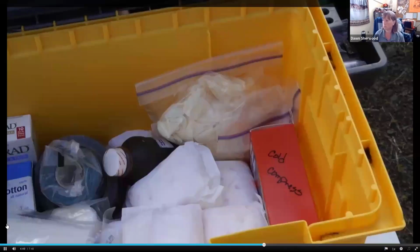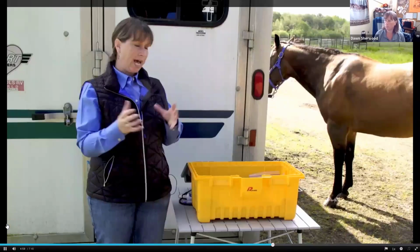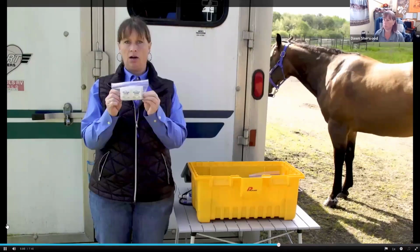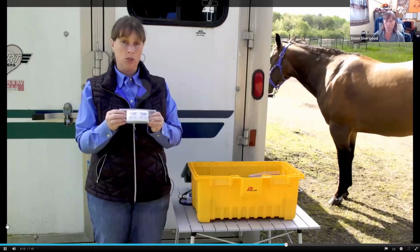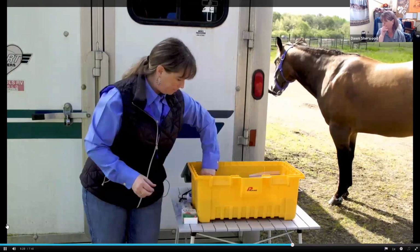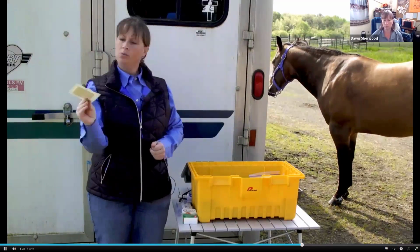The bottom tray of my first aid kit has things to clean, as well as things to pad or wrap if we have a wound that's bleeding. Always have little alcohol swabs on hand. You can use these after you've taken a horse's temperature. You can also use them for cleaning wounds on you and the horse. Band-aids. Always have gauze wrap. Again, this is all sterilized. They're in their individual packages. So have gauze wraps or gauze pads.